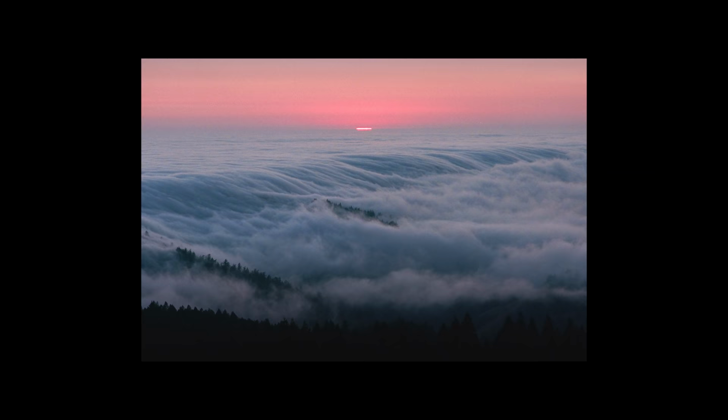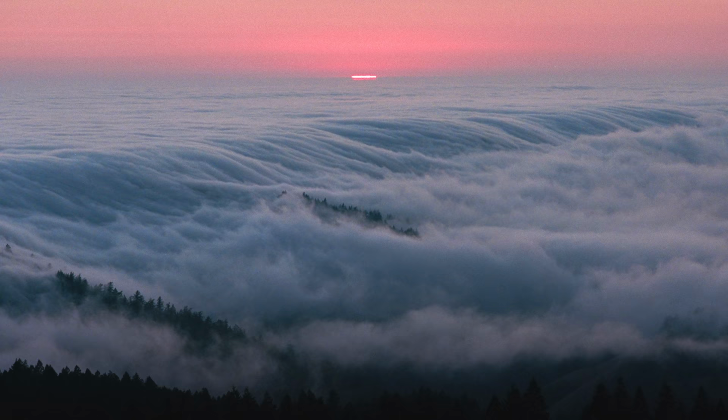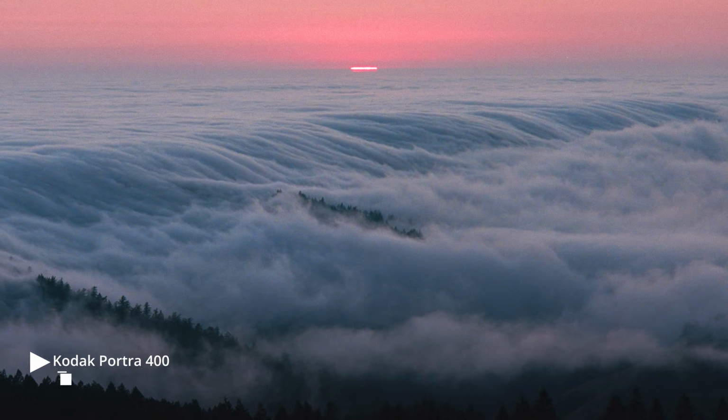Here's one more 35mm film image taken right before that sun dipped below the horizon. You can see it's just this tiny little line up there. These moments above the fog, for me, they really transcend far beyond just photographs and a photography adventure.